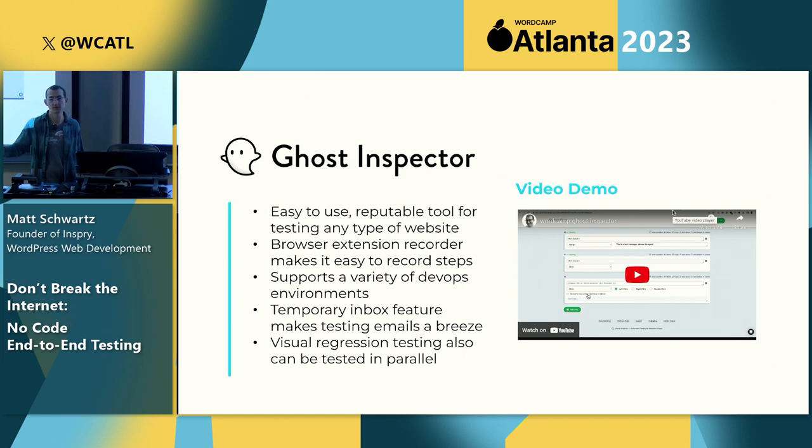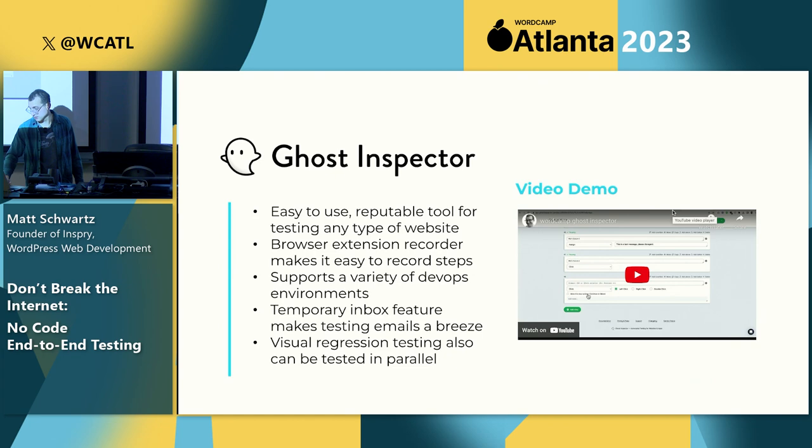Has anyone ever heard of Ghost Inspector? No? Well, okay, cool. So Ghost Inspector is cloud-based, you pay them basically monthly. They use something called Selenium. That's their framework. They spin this up for you, essentially. They host it. They're the ones loading those browsers up. And they let you essentially go through and record steps. And this one's one of the easier ones to use. And it's not super expensive. It's not super cheap. But this one's often used a lot.